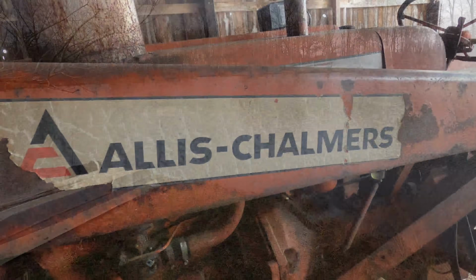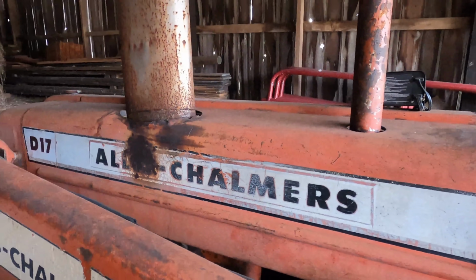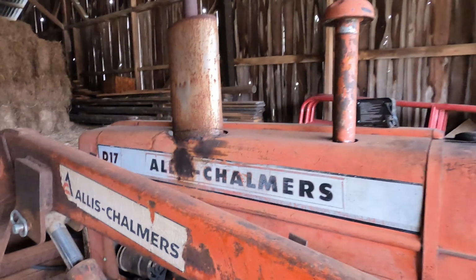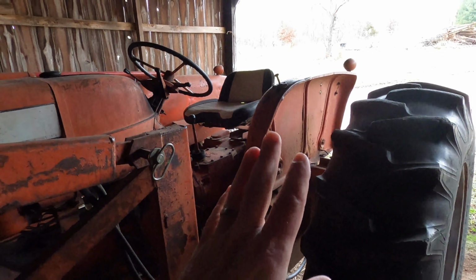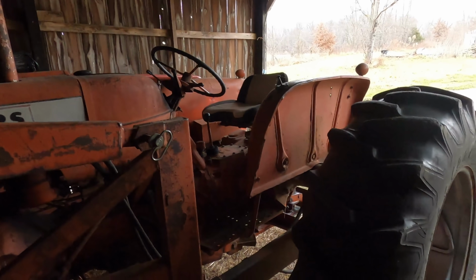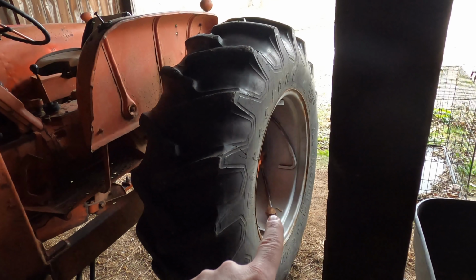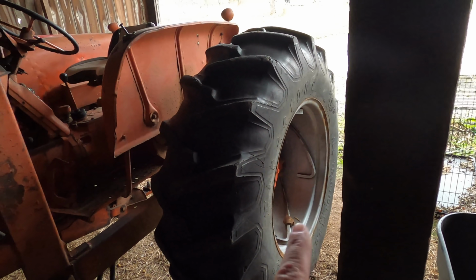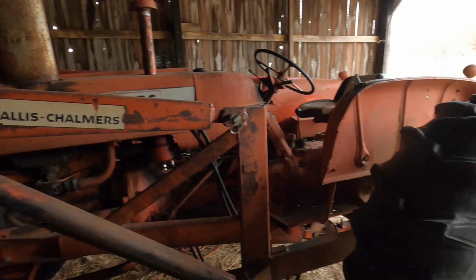So goal number 5 has to do with the Allis Chalmers D17 tractor. There's quite a few things on here that need to be fixed. So this needs new brakes. The fuel gauge is broken, needs repaired. The wheels need to be painted, and I've got wheel weights that need to be painted and added on as well. Give it a little bit of extra weight on the back.